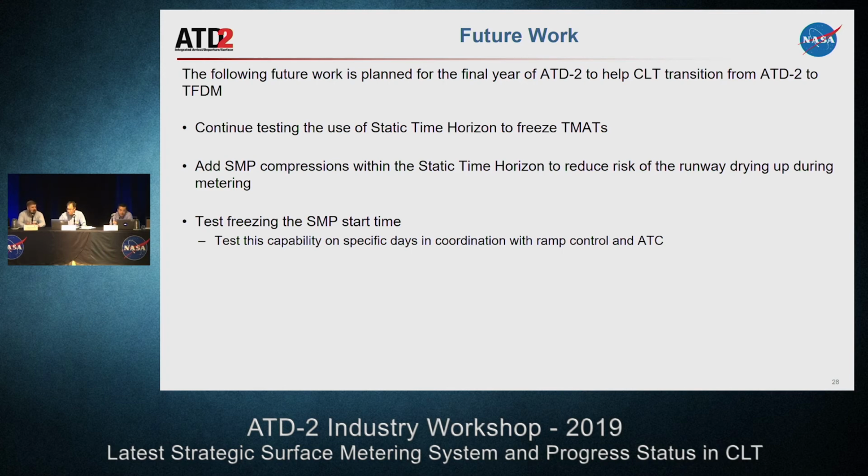In TFDM, there's an idea of categorical metering, where you meter to a miles in trail program. So you can manage how many flights you have out there for each miles in trail. If you had an omnidirectional, you could manage that with a categorical, or there's also a way to set what percentage of flights you want in the queue to each fix. That's another way to manage it.